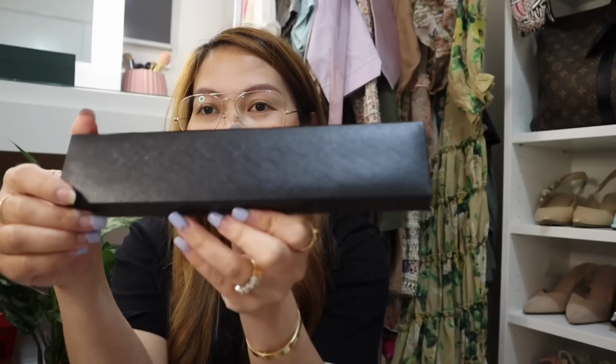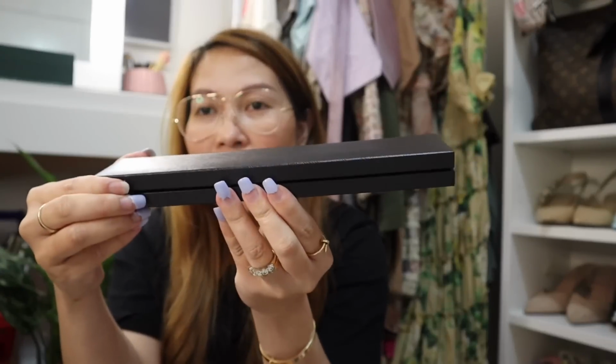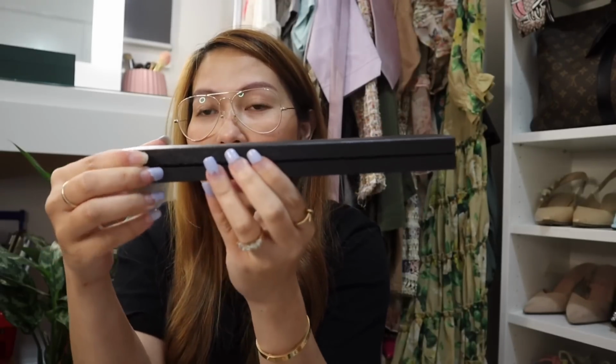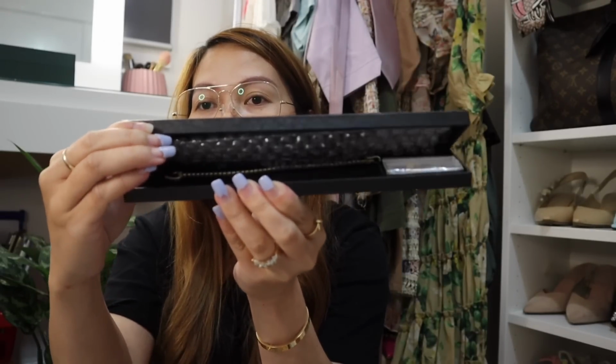Oh my god, I can't wait for you to see it, guys. For sure, magugustuhan nyo rin to. So, meron pa siyang black na box. And, oh my goodness, pagpasensyahan nyo na ang aking kuko, guys. Sa lockdown sa amin, hindi pwedeng magpagawa ng kuko.